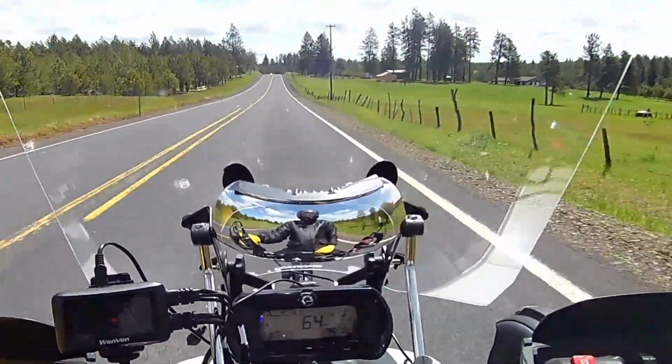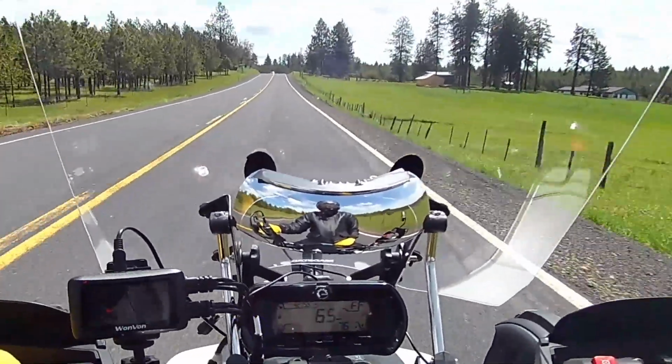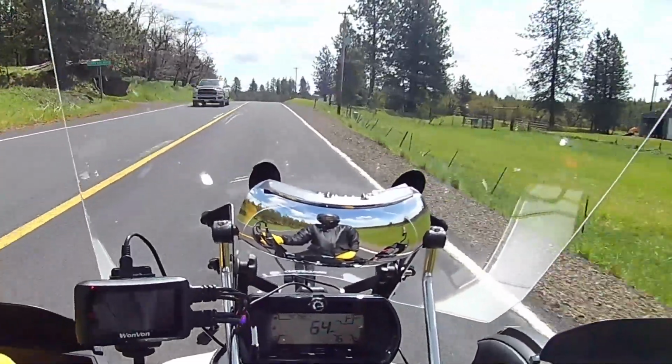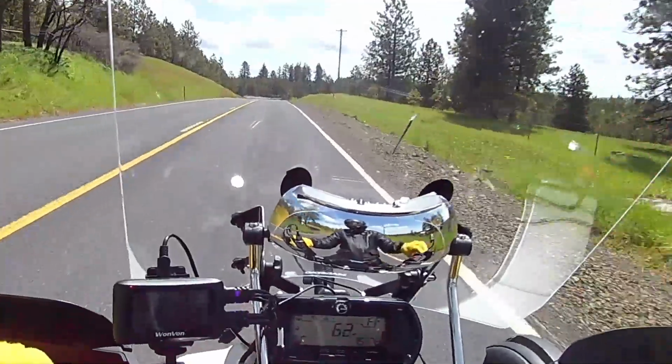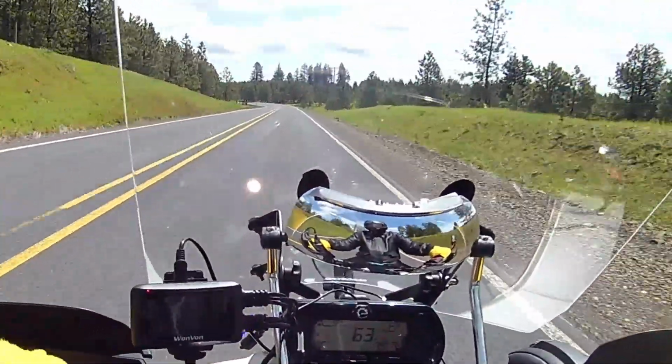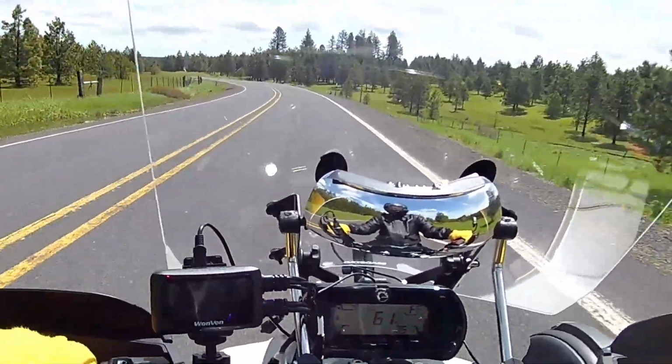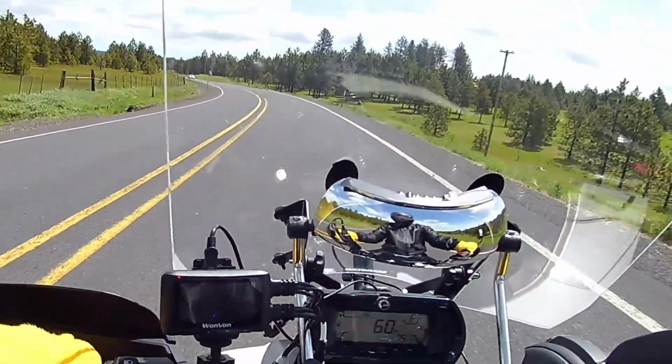Yeah, it's a little bit of that goofy road I was talking about. The bike's wobbling side to side, and all the patches and stuff on the road, and I think we're still dealing a little bit with frost heaves up here. That'll go away as summer comes along and things dry out a little bit.